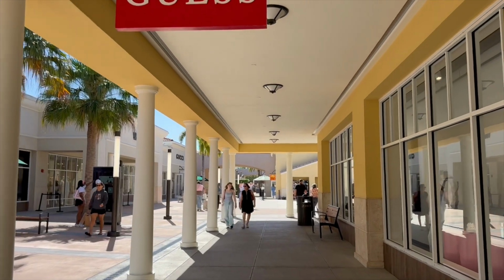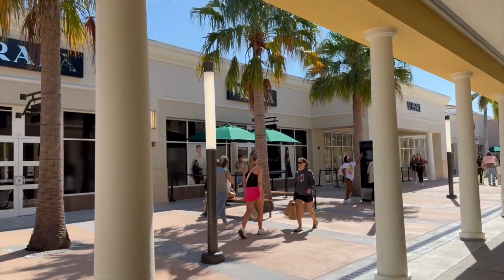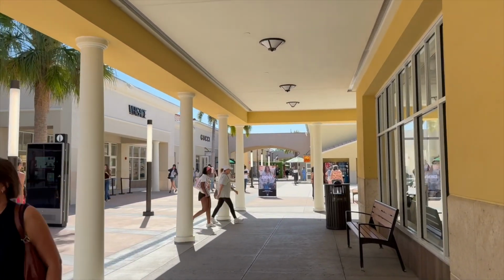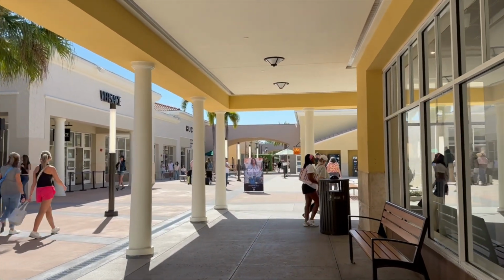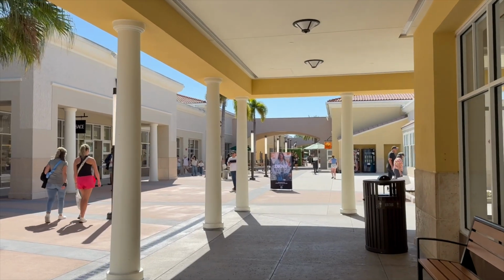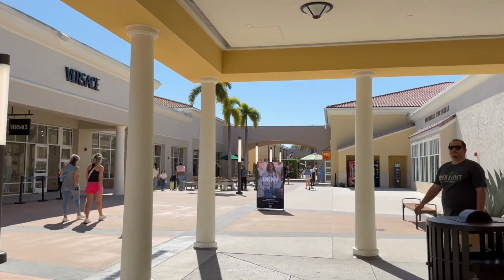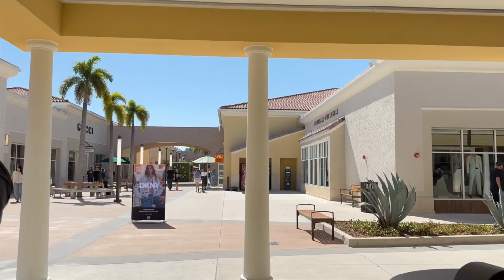You can see it's not very busy out. Yeah, the Prada's here now. The Versace and Gucci. But it's not real crowded out, which is nice. It's about 11:15 on a Saturday here in mid-April.